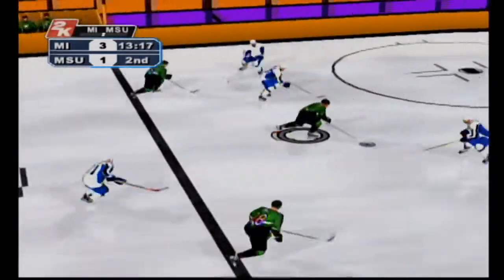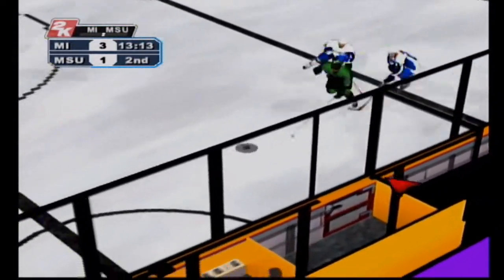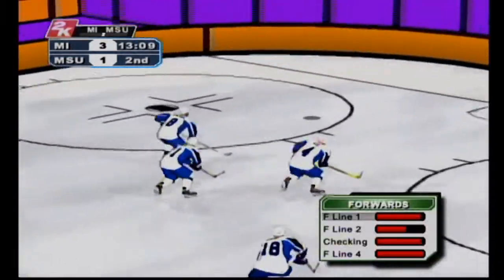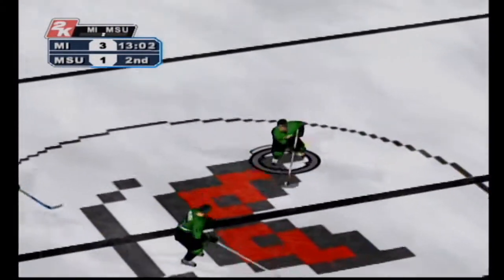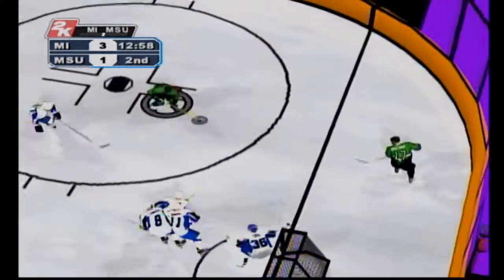Murray through the zone with the puck. It goes to the point. Hull delivers the puck back to his defenseman. Komisarek with the pass up the center. Gets it over to the left wing. It's sent up the left side.